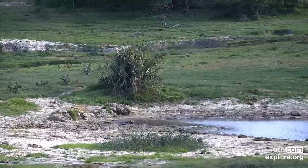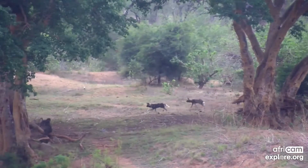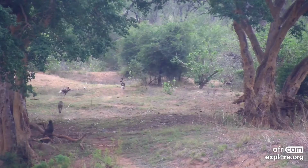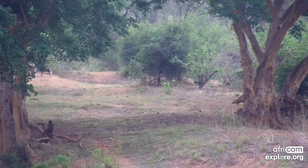I wanted to show you another highlight that we got for you, for another beautiful interaction. This was something that you don't see every day: baboons chasing off wild dogs. Now, wild dogs are certainly not known for hunting baboons, and what a lot of people don't realize about baboons is they are extremely powerful in their own right.